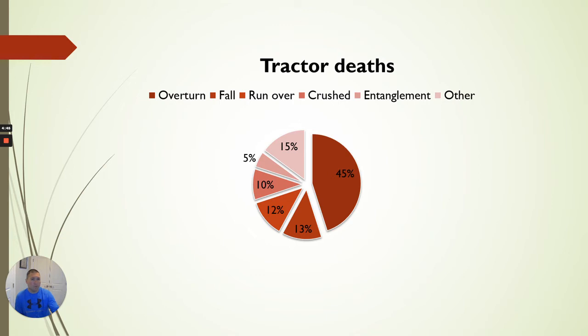So what happens in a tractor death? 45% are overturns. Then you go from a fall to a run over. You can fall off the tractor, get run over by the tractor, or get crushed by the tractor. Entanglement is where you get caught up in it, usually on one of the attachments of the tractor, and then 15% is other.